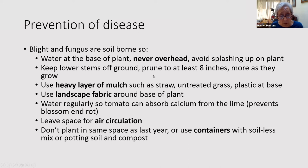So if you do get splashed, like if it rains and you're not protected, keep it up at least 8 inches and hopefully it won't splash up that high. Use that heavy layer of mulch, straw. Grass is good if it's untreated. Plastic and the landscape fabric I like because it lets the rain coming in and watering come in.